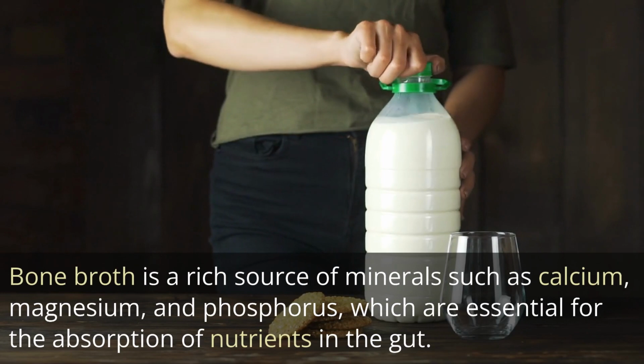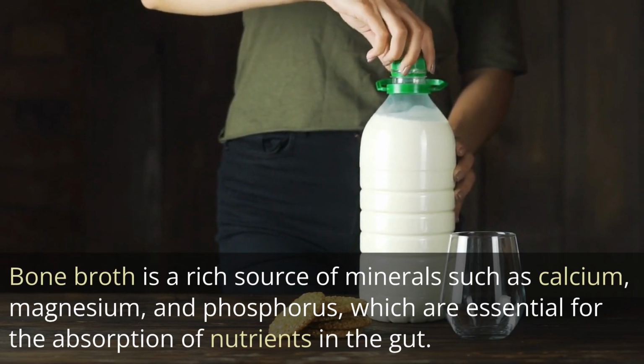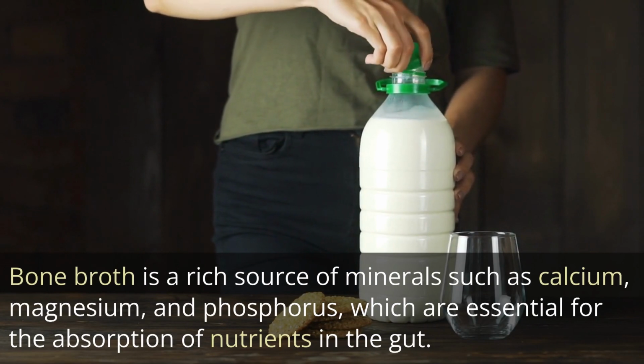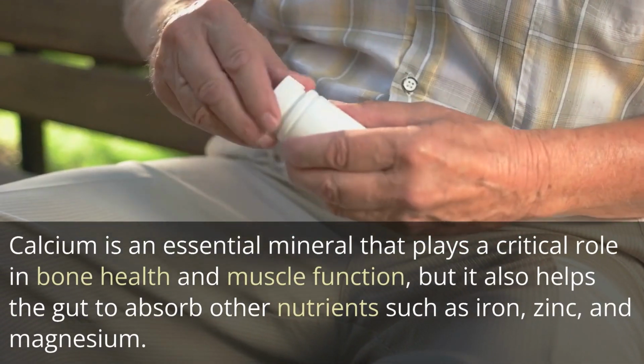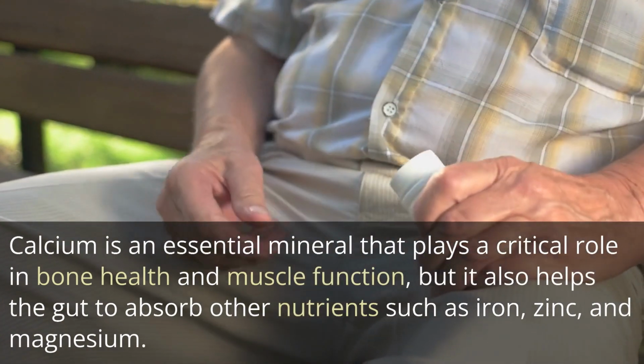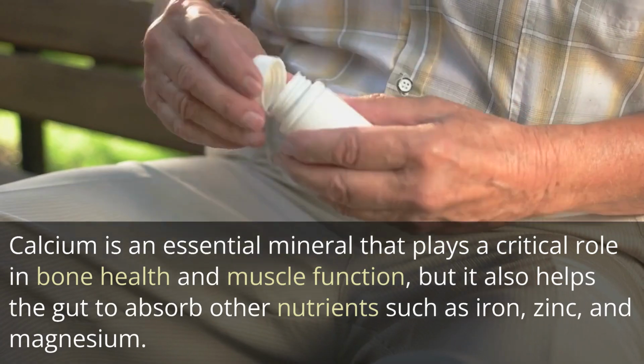Bone broth is a rich source of minerals such as calcium, magnesium, and phosphorus, which are essential for the absorption of nutrients in the gut. Calcium is an essential mineral that plays a critical role in bone health and muscle function, but it also helps the gut to absorb other nutrients such as iron, zinc, and magnesium.